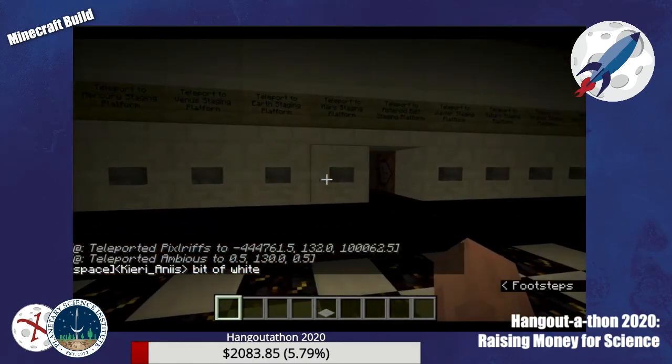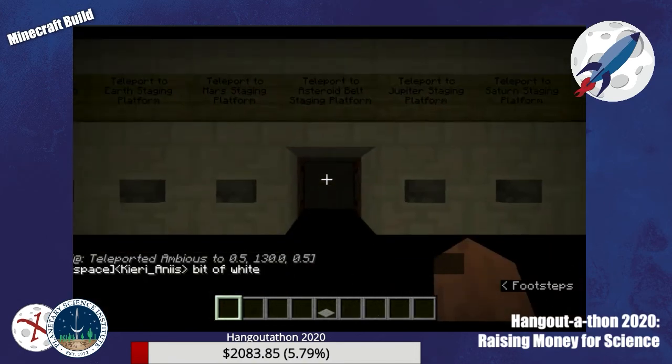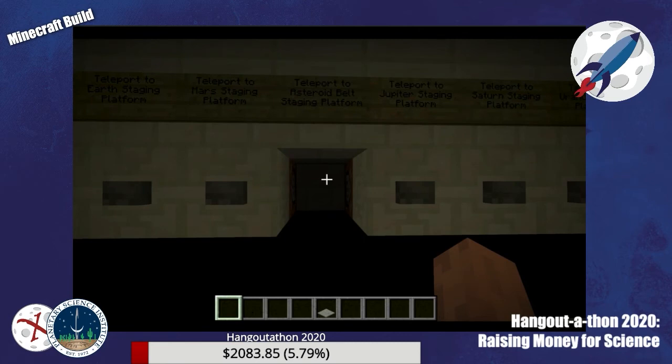Okay, what else do we have here? So after Mars, we have the asteroid belt, which is still being worked on. Let's save the rest of the solar system for our next Minecraft 49s. Yes.